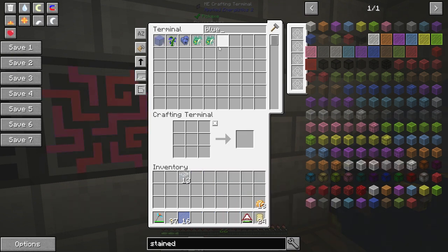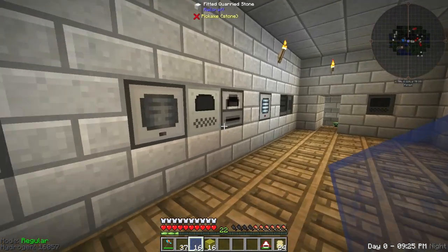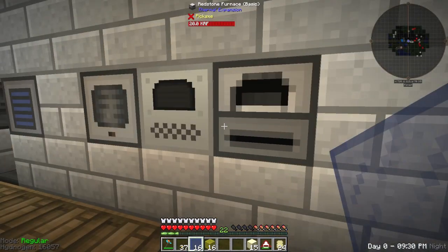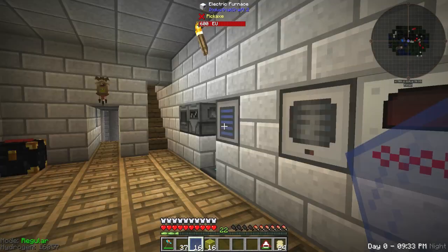Okay, while we're here, we'll make yellow glass. Yellow dye, we've got some. Let's make a couple, probably 3. Well, we're not going to have enough glass to make that, are we? So we need to get some more glass. Have you finished? Are you still pulverizing? Yes, you are. Put you in there, cook you up.